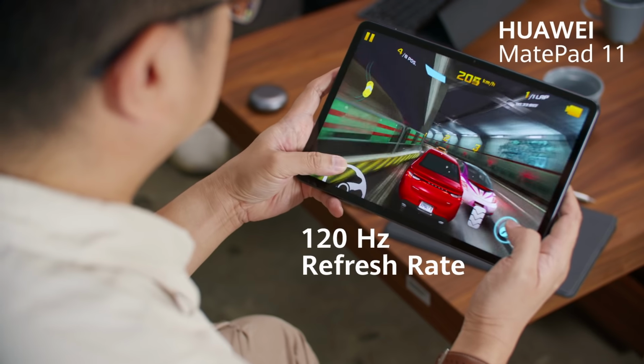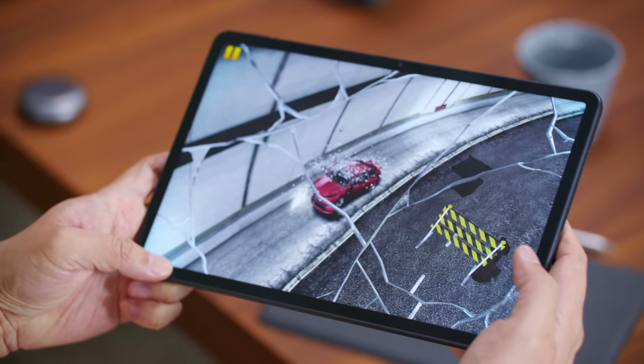Almost lah. Yeah. One feature that I really like about the MatePad 11, it actually has a 120 Hz display, which means it prevents screen tearing and the graphics are smoother. It just looks good. The graphics just looks gorgeous.